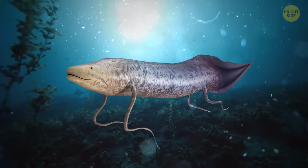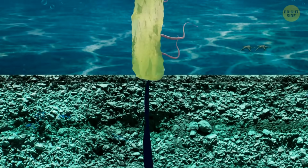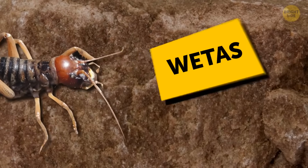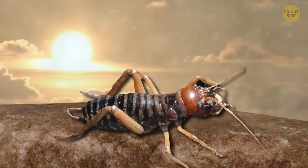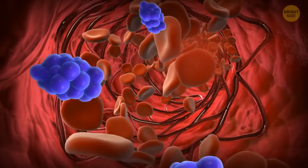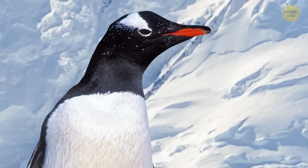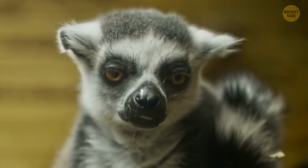When they feel something's wrong, they start secreting a mucus cocoon and go underground, give or take 9 inches under the soil. They have a built-in tube to breathe. Mountain stoneweeds, native to New Zealand, aren't afraid of drastic temperature changes. Their blood contains a special protein that doesn't let their blood crystallize in case of extreme temperatures. They tolerate any cold better than polar bears and even penguins, who live in the officially world's coldest place, Antarctica.